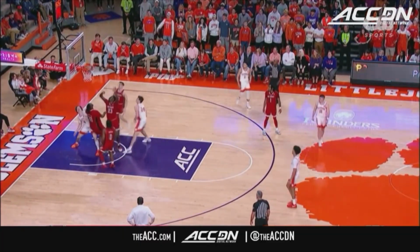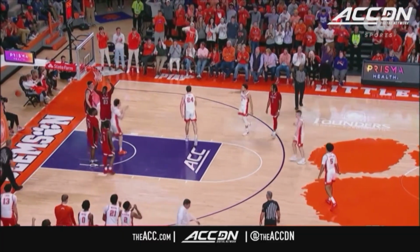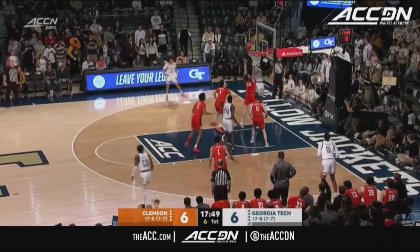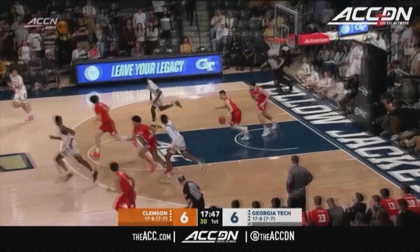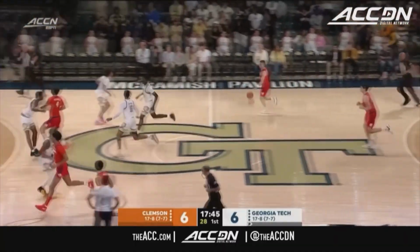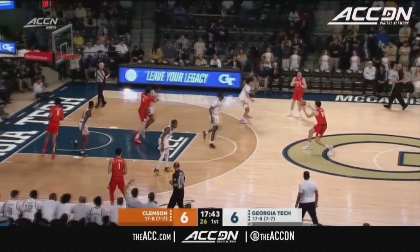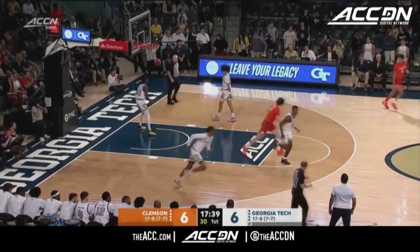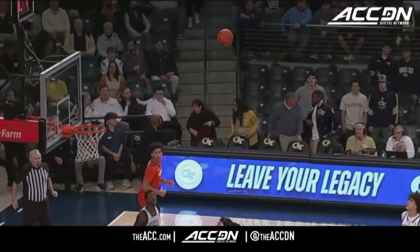Hall backing down, in the paint, basket and foul, P.J. Hall. Reeves will drive. Leave it for Ndongo. Missed everything. Gerard the rebound. Tigers want to run. Hall from the logo. Wait a second now. He has not been the answer for the threes.